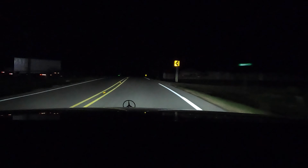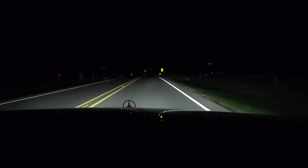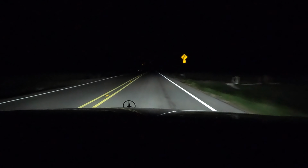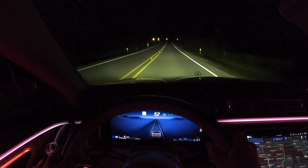Let me turn just the low beams on. Sorry, messed up a little bit there. Now it's just the low beams. I'm gonna see how the distance is, how well they look. I can see the markers way up there. Low beams are doing really good. High beams, oh, that is so cool. So wide, so bright.